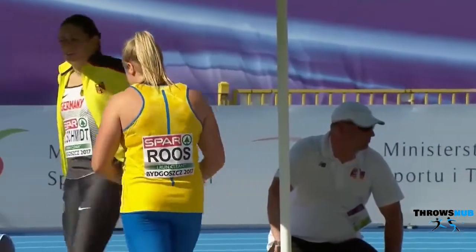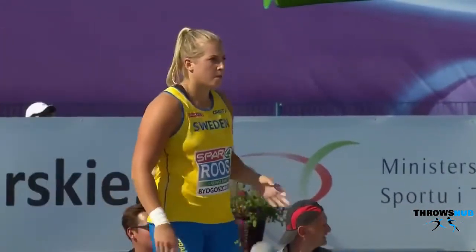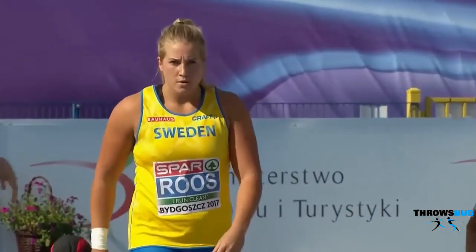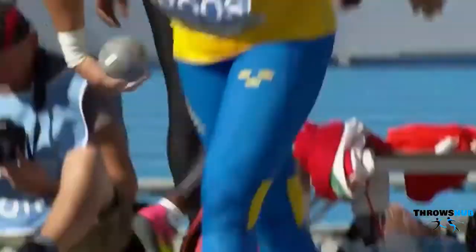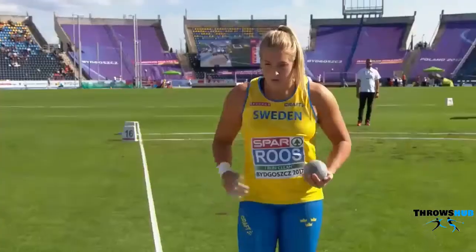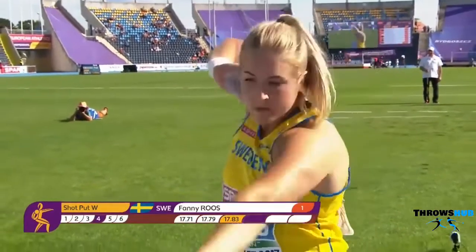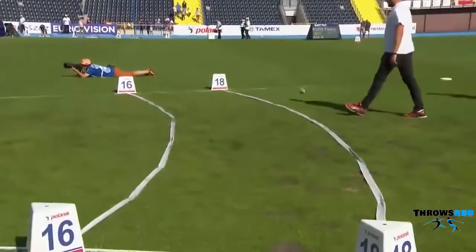Here's the leader at the moment from Sweden, Fanny Roos. I'm just looking back across her history. Roos has never won a major international championship medal. She was 10th at the World Under-18s back in 2011, 5th at the European Under-20s in 2013, 6th at the World Under-20s the following year.